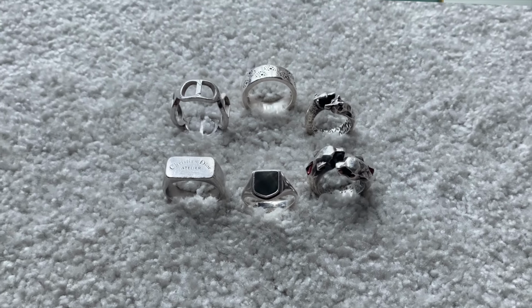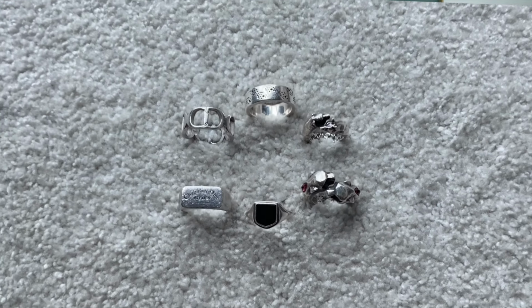I took over 2 years to curate this set because I'm just so picky. I wanted pieces that could showcase my style, but at the same time match really well together too. Collecting jewellery is such a journey, but it's really fun and personal as it goes along.